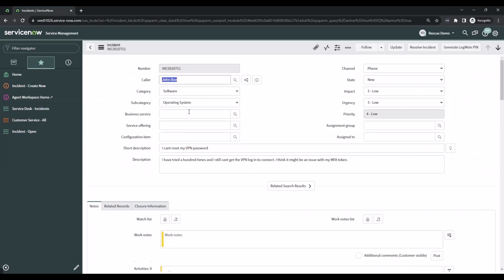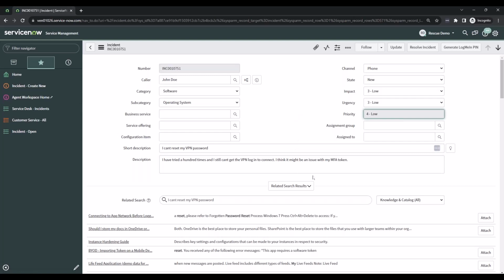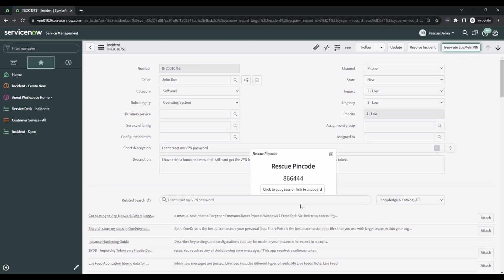Let's just assume that John Doe here has submitted a ticket. John's having an issue with his VPN. He said he's tried 100 times and still can't get the VPN to log in. He thinks it might be an issue with the MFA token. Fine. For me to initialize this integration, once it's configured in my account, all I have to do as an agent is click Generate LogMeIn PIN in the upper right-hand corner. They click that. The next screen is a PIN code and a link.